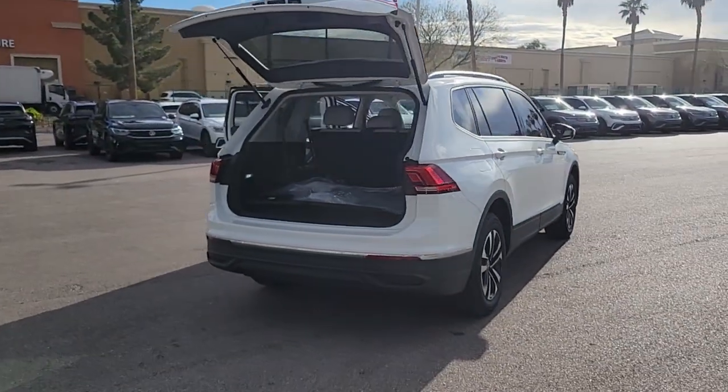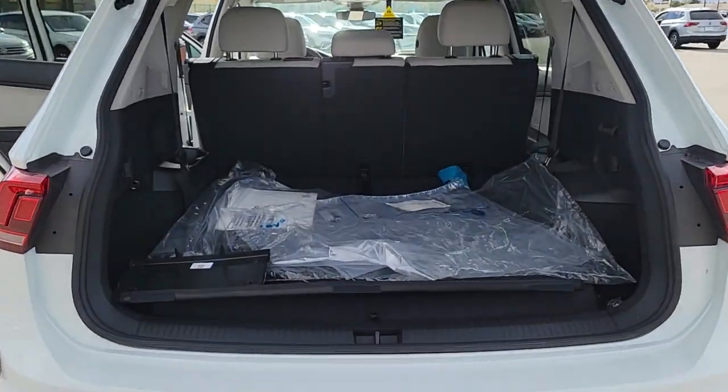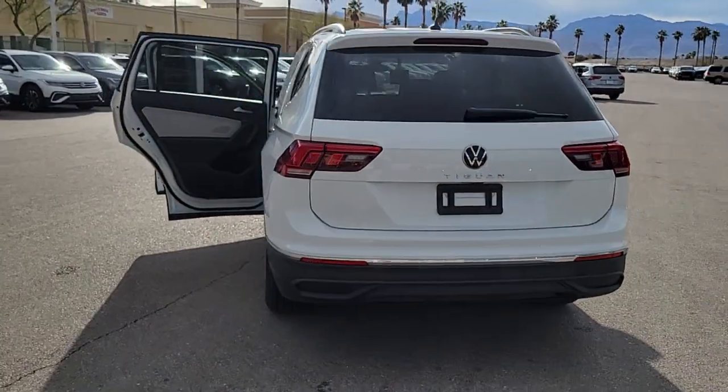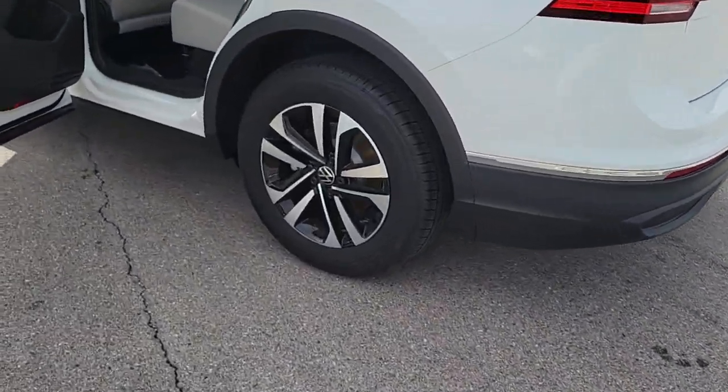your back. These are just some of the great options this vehicle comes with: keyless entry, heated mirrors, backup camera, electronic stability control, alarm, heated front seat, third row seat, aluminum wheels, steering wheel audio controls, rear spoiler.